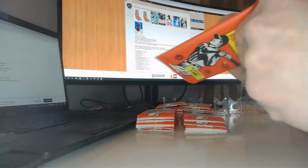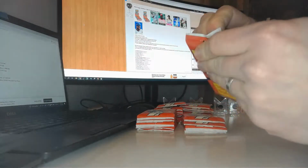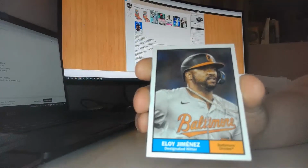Wow, those packs are shut. This reminds me of Heritage, how stuck those were. All right, here we go. This is what the base looks like. There's going to be different variations, obviously, because of all the different set designs.